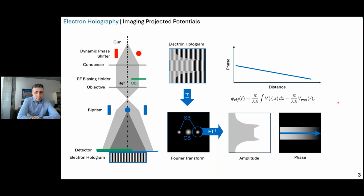And this is good for static biasing experiments, but for us it was like the question, if we want to look at dynamic processes, how can we take this a step further? Is it possible to do time-resolved electron holography? And of course, the usual suspects come in mind.